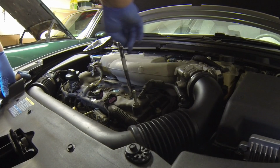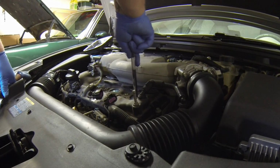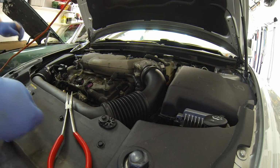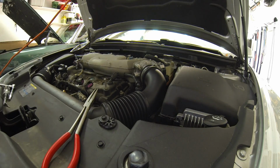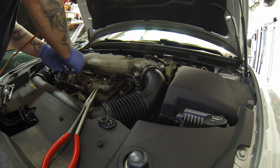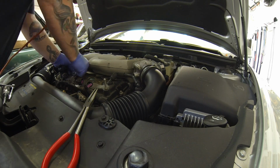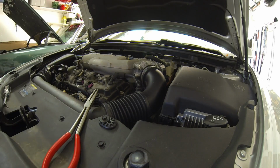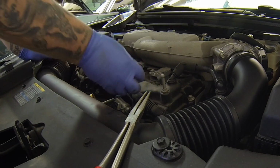So we're just going to hand tighten these for now and replace all of them. And we'll put the plugs back in. We'll snap these back on.